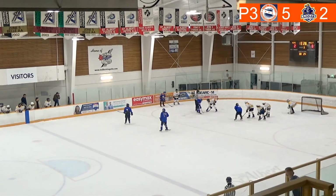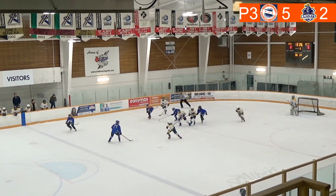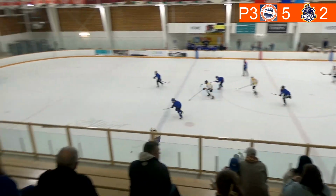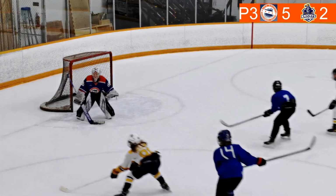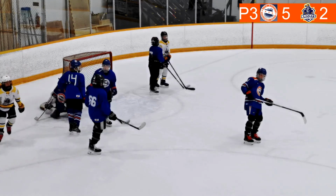Face off far side in the Knights zone. Knights coming away with it. Pass to the near side up to 91. He's coming up the left wing into the Pro zone. There's a shot. Owen had the angle on that. Takes that, hanging on as the puck comes up into his chest.